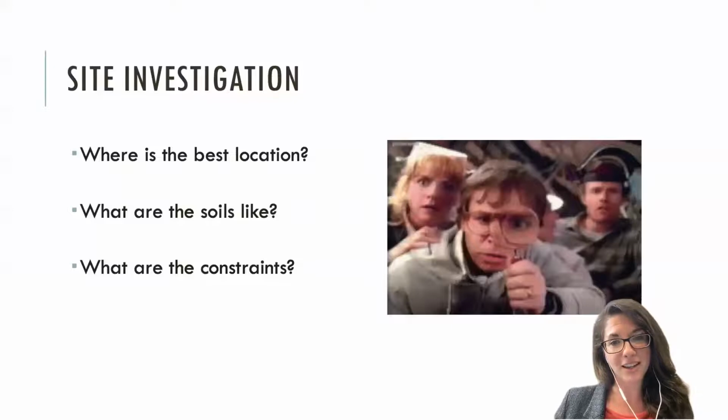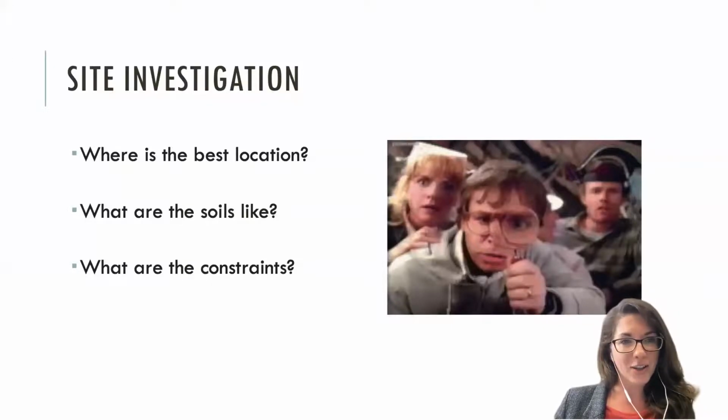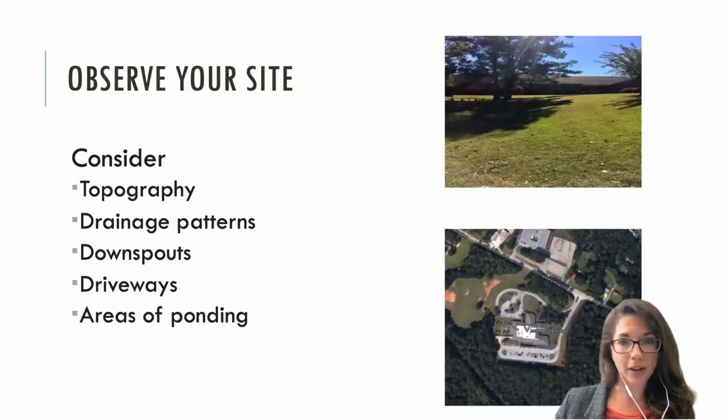So we have to be a bit of an investigator. We need to ask ourselves questions like, where would the best location be? What are the soils in this location? What are our constraints? And what is our natural topography, and where's the water flowing already? These are some things that we want to go out and consider.